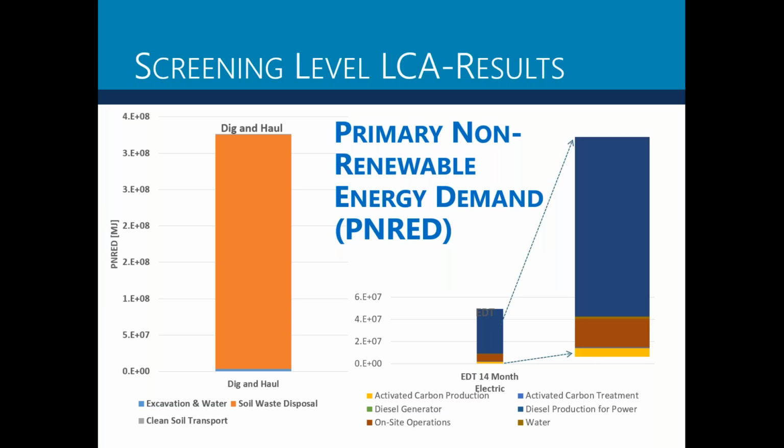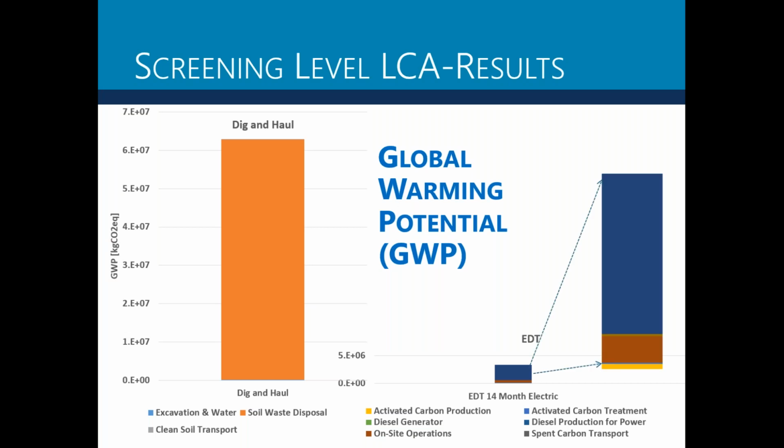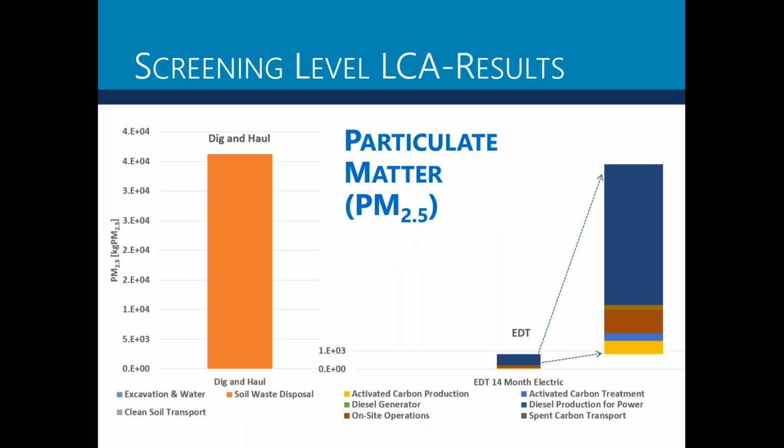The next one. Global warming potential. This is basically CO2 emissions, and again, it's another order of magnitude, and that's primarily due to obviously the diesel consumption used by the trucks to off-haul the soil versus our electrical usage, which does use some fossil fuels to generate the electrical power. So we do have a bit of a footprint there, but significantly lower than dig and haul. And then finally, we look at particulate matter, and again, this is primarily due to the dig and haul. The diesel combustion from trucks is significant enough to really increase the particulate matter emissions.